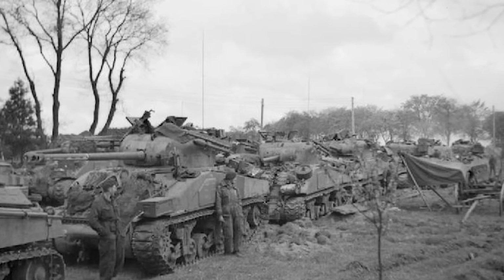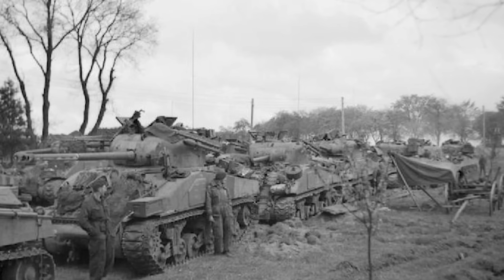It's unclear if this actually had any effect, but Fireflies do seem to have been statistically less likely to be destroyed in combat than other tanks, so draw your own conclusions. Overall, the Firefly wasn't a highly produced vehicle, unlike others on this list, only clocking in at about 2,200 in total. However, it certainly made its mark on the war in several ways.